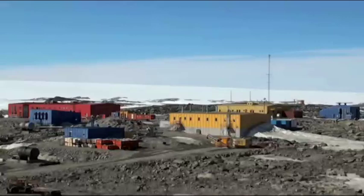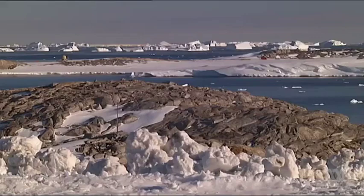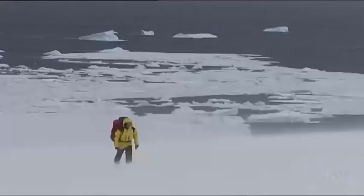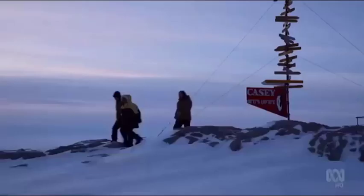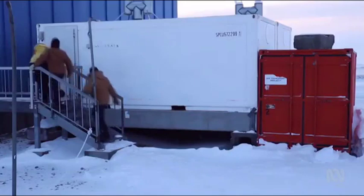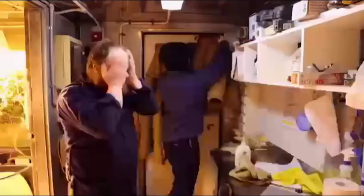Casey is located on a rocky headland just at the margin of the huge East Antarctic ice sheet. It's minus 20 here at Casey today. There's a little bit of a breeze, which takes it down to about minus 30 with the wind chill factor. Sometimes we can't go out of the building at all. Sometimes the wind is so strong it can get to over 200 kilometres an hour here. And at that time, it's really good to know that everything's secure and that everyone is safe and warm inside.